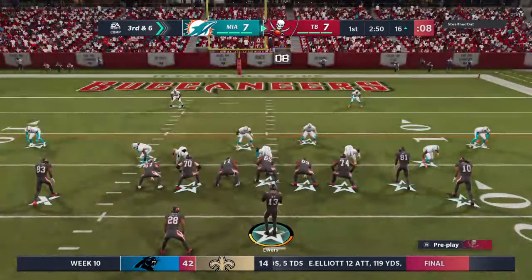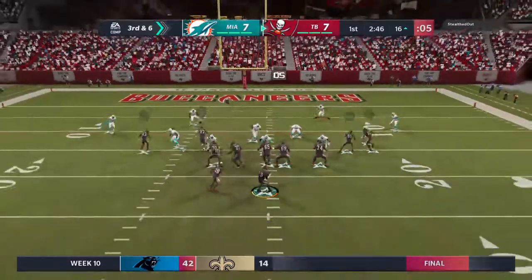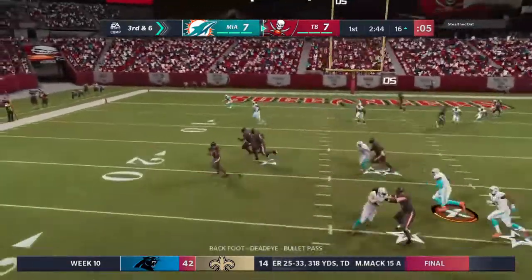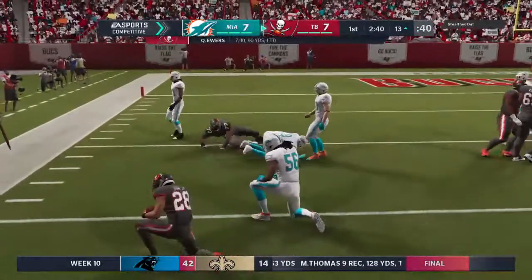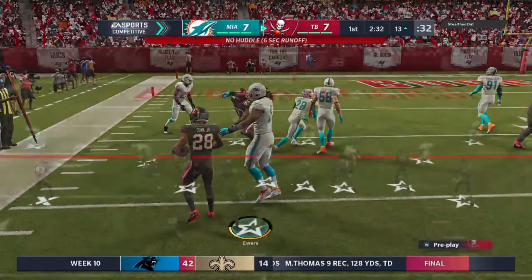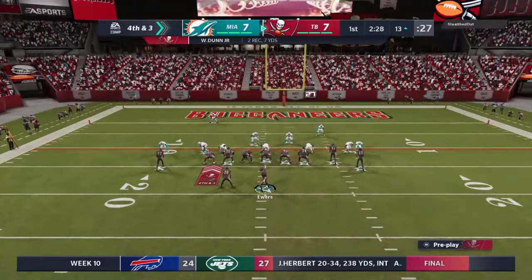Seventh play of the drive upcoming here on 3rd and 6. Back to throw. They'll try and set up the screen. It's complete. And they'll get him down about 3 yards short of the first. 3 yards all they could muster there, and it'll bring up 4th down.